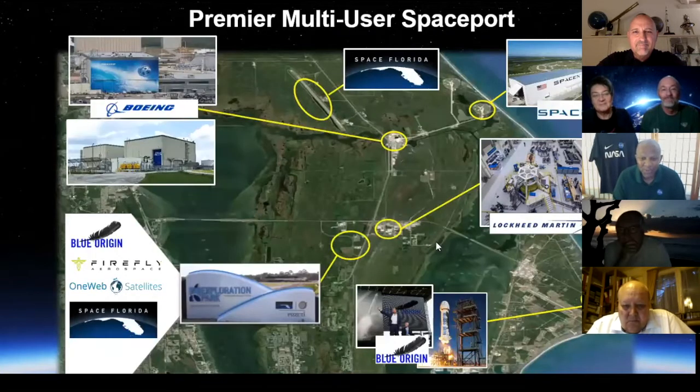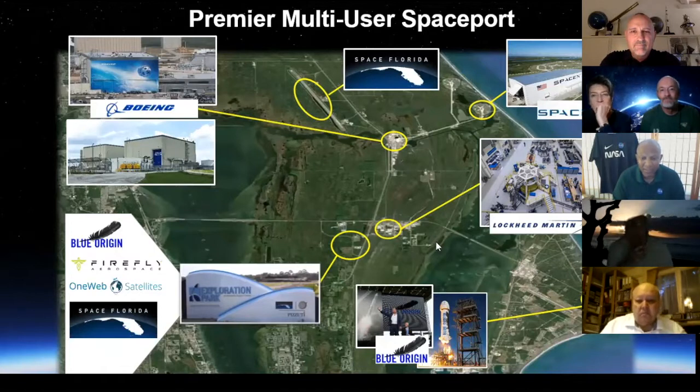So I hope you enjoyed that. We really have done a tremendous amount of work since the last flight of the space shuttle. Atlantis landed at the shuttle landing facility in July of 2011. It's been over 9 years, and we have truly transformed the Kennedy Space Center into what we call a multi-user spaceport.